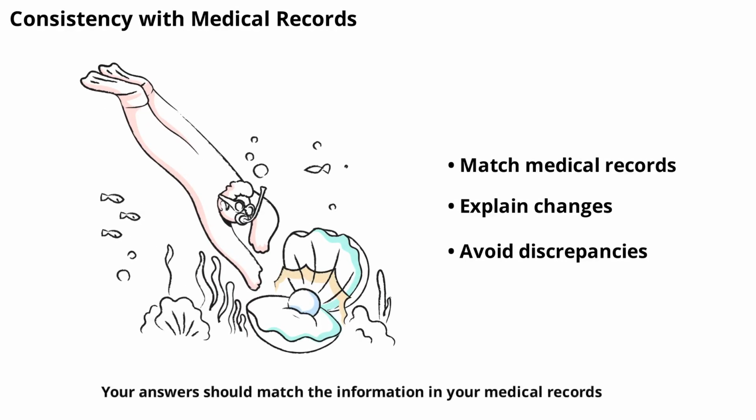Your answers should match the information in your medical records. If there are discrepancies, the SSA may question your claim. Review your medical documents before completing the report to ensure consistency. If something has changed since your last doctor's visit, explain it in the additional comments section. Next, we'll discuss the importance of clarity and avoiding vague answers.